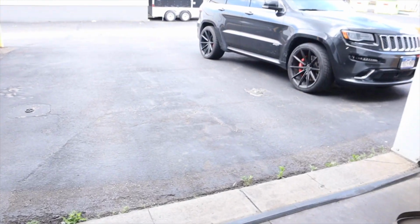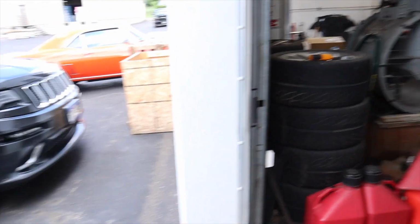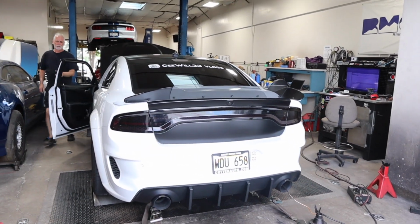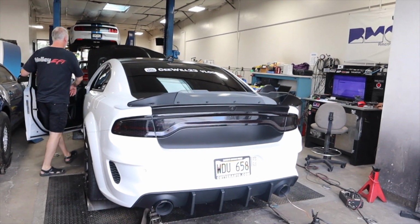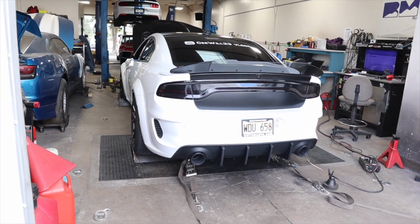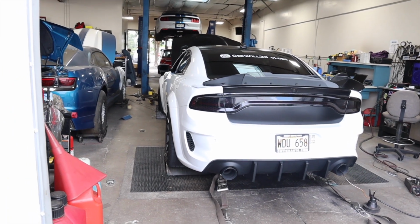So y'all heard it. First one we got 705 and whatever else the torque was. I don't care about the torque. But that was the first pull. We about to do the second one right now. Hopefully we get better numbers. Like I said, 715. Comment down below, y'all think we're gonna get higher or worse? Second one, here we go.